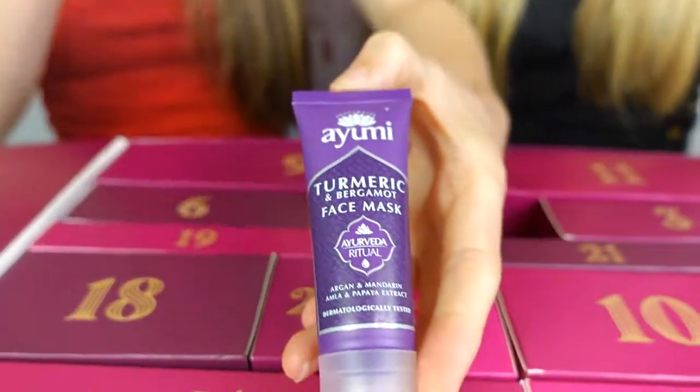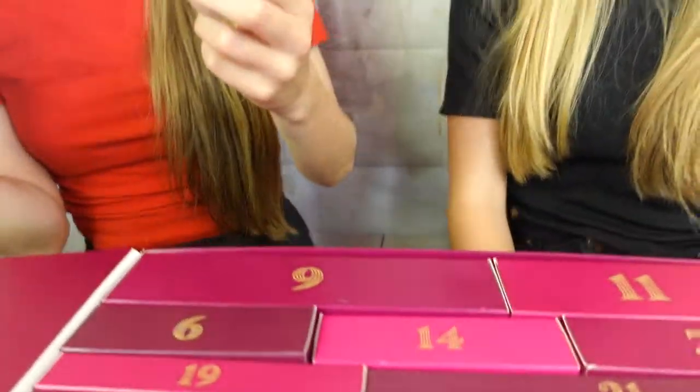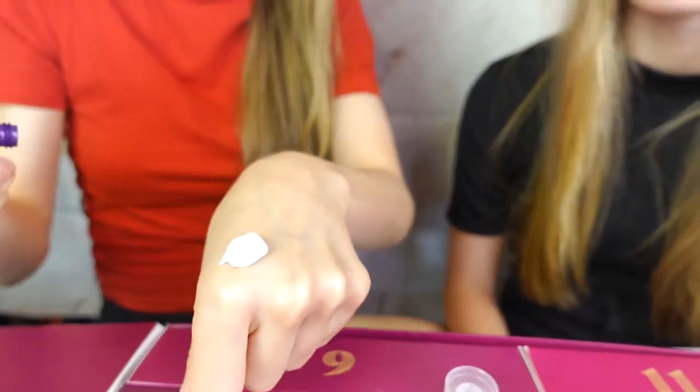Oh yes, we love it! So we have another face mask, which can only mean that this time it's going on Ro's nose. So technically this was good, that we missed it. But I want to get to the gold. What is it made of? So this has argan, mandarin, amla, and papaya extract in it. It's white. Okay, that smells nice. And look guys, it's all white.